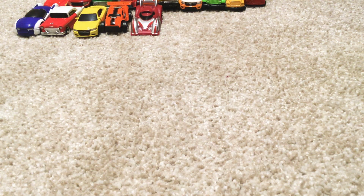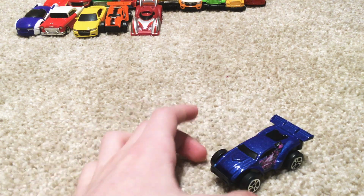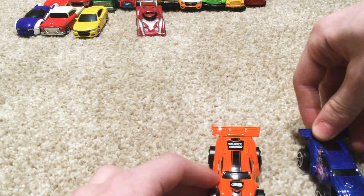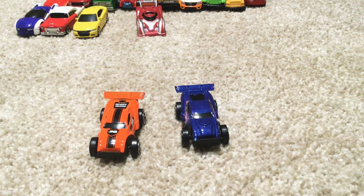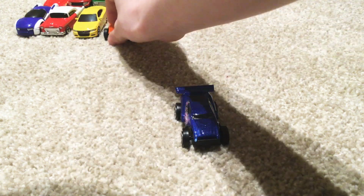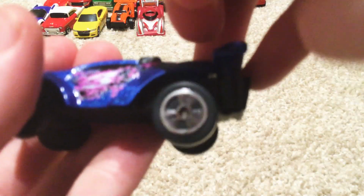Multiplex Octane Beast. The car really resembles the Octane from Rocket League. This car is never to be confused with its orange variant, Speed Beast. Which do you prefer? The Octane Beast or the Speed Beast? Leave me in the comments below. Anyways, let's go. Pink graffiti and very cool wheels. Awesome. Next.